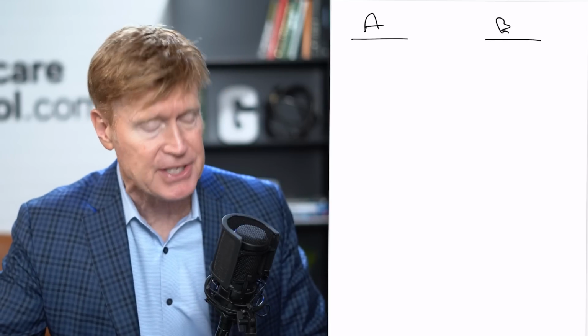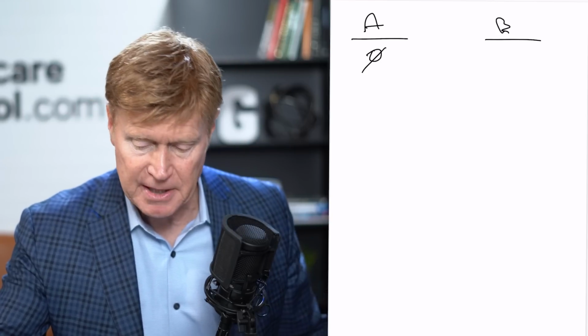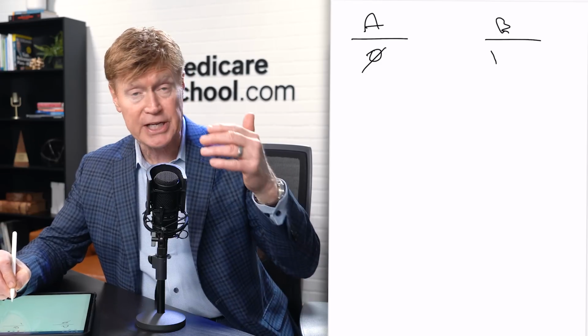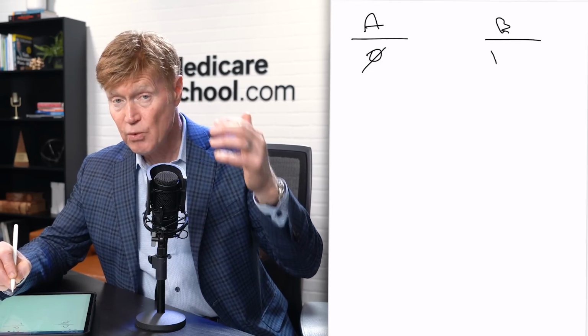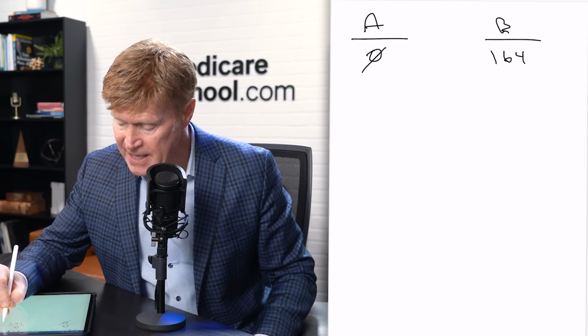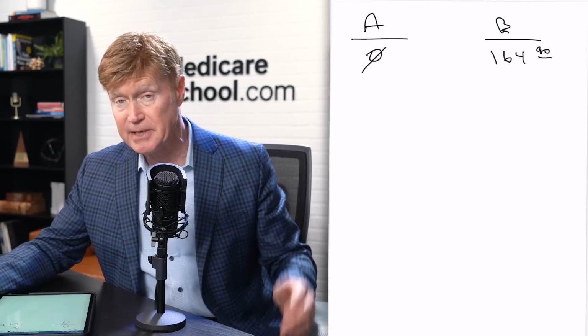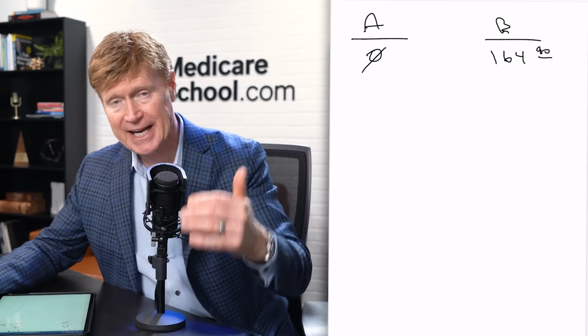Of course, Medicare Part A is the inpatient side of Medicare. Medicare Part B is the outpatient side. Now, the A side of Medicare has zero premium. The B side always has a premium. Right now, in 2022, that is $170.10 a month. But in 2023, that number is actually going to go down a little bit. So I'm going to give you the 2023 number. Next year, the Part B premium is going to be $164.90 a month.